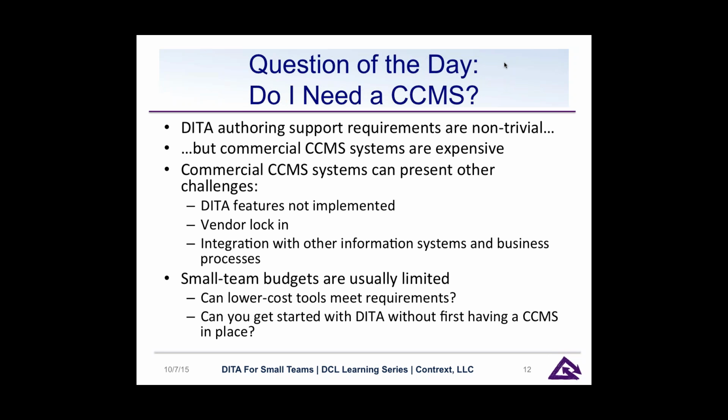Anytime you buy a piece of software, even if that software is supporting a standard like DITA, there may still be vendor lock-in. There's also the challenge of integrating whatever you buy with other information systems and business processes in your organization. So these are all serious challenges that are inherent in bringing a CCMS system into your environment.